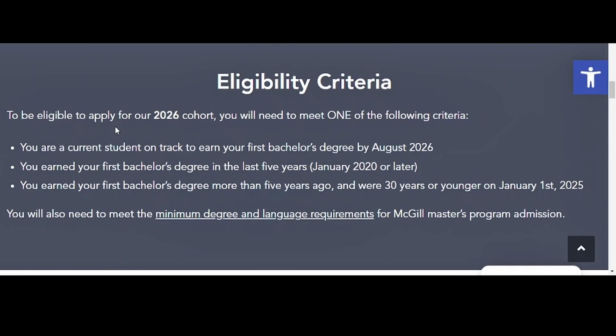Now let's look at the eligibility criteria. To be eligible to apply for our 2026 cohort, you will need to meet one of the following criteria. One, okay? You are a current student on track to earn your first bachelor's degree by August 2026. Now you are a current student if you're still in school, right? And your degree is going to be earned by August 2026, you are eligible. This is number one. Number two, you earned your first bachelor's degree in the last 5 years, January 2020 or later.